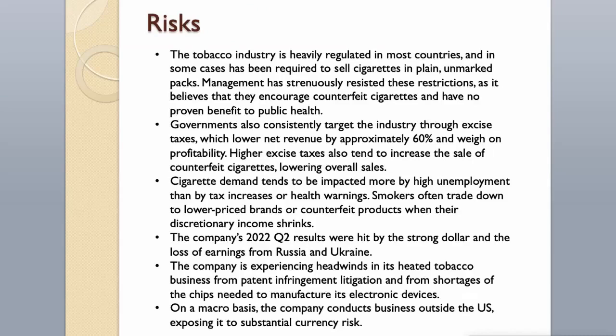Risks. The tobacco industry is heavily regulated in most countries, and in some cases has been required to sell cigarettes in plain, unmarked packs. Management has strenuously resisted these restrictions, as it believes that they encourage counterfeit cigarettes, and have no proven benefit to public health. Governments also consistently target the industry through excise taxes, which lower net revenue by approximately 60%, and weigh on profitability. Higher excise taxes also tend to increase the sale of counterfeit cigarettes, lowering overall sales.